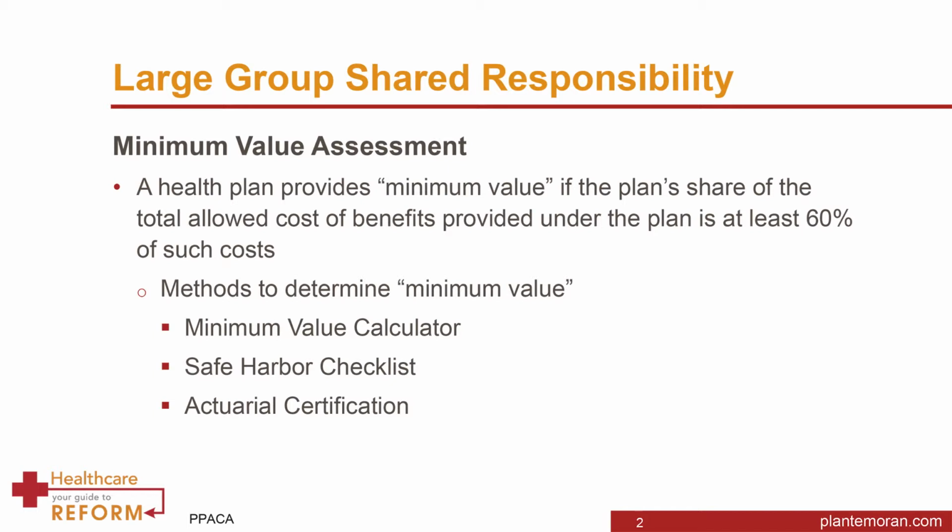An employer can use one of three methods to determine the value of their plans. Most employers will be able to use either the minimum value calculator that was recently released or a safe harbor checklist that is yet to be released. If neither of these tools work for a particular employer, that employer would need to hire an actuary who will be able to calculate the value of their plans.